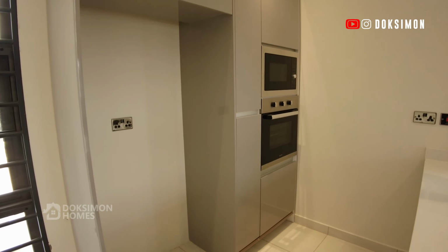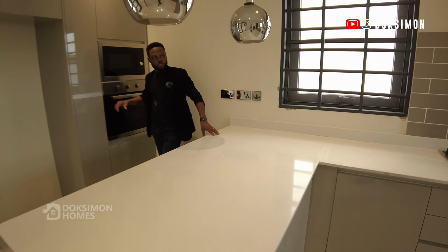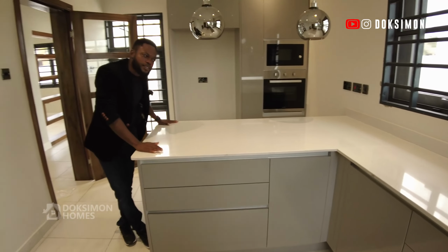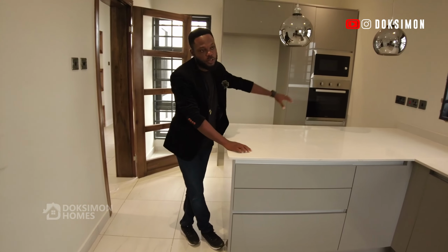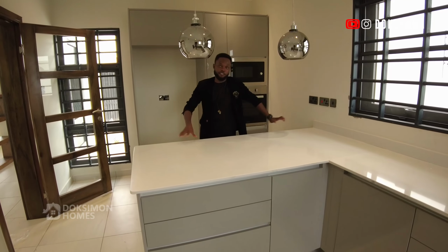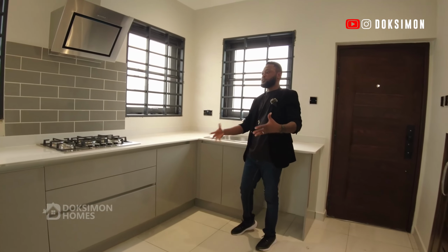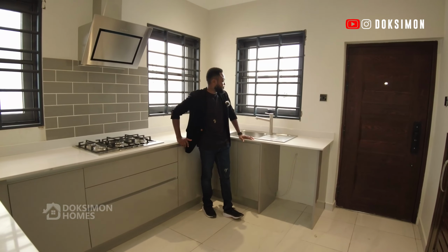Ample kitchen space here. You've got more like a U-shape kitchen base cabinet. I've forgotten what this is called, but it's more like an island attached to the base kitchen cabinet. If you have the idea of what that is called, kindly drop it in the comment section below. You've got tons of base cabinets, giving you more storage space. I just love the beauty, I love the simplicity, and it's a very beautiful thing.